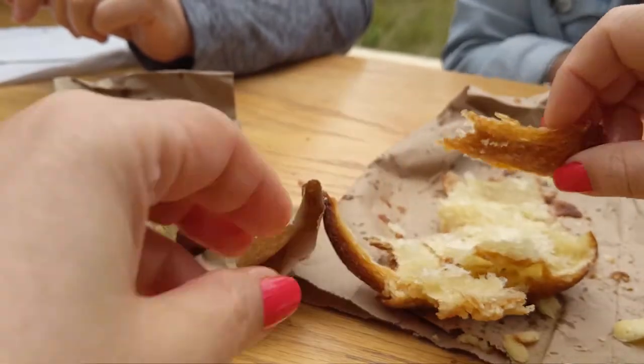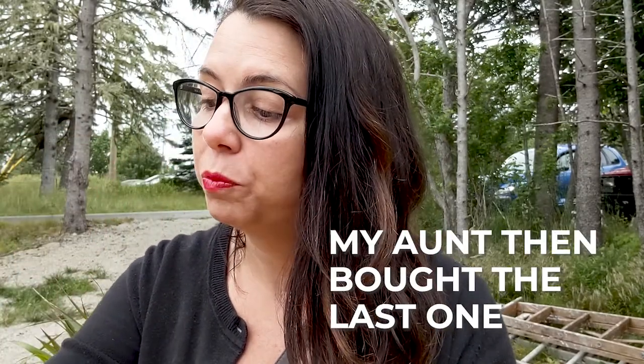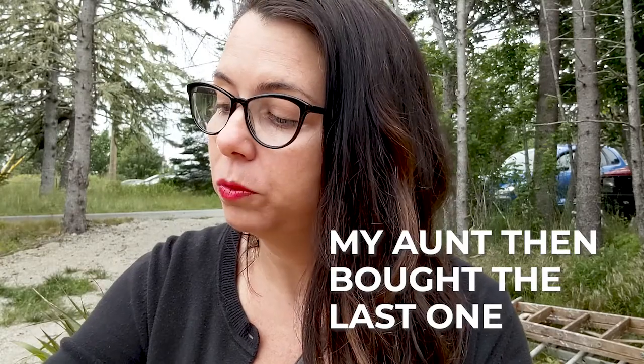Pete from Painted Saltbox Gallery recommended the croissants here, and they are amazing. There are only three left. We took two. It's sweet and buttery. It could be honey butter. Oh, that's so good.